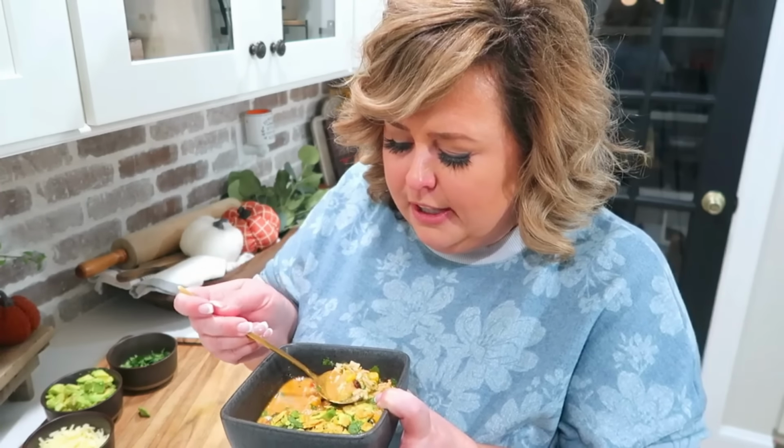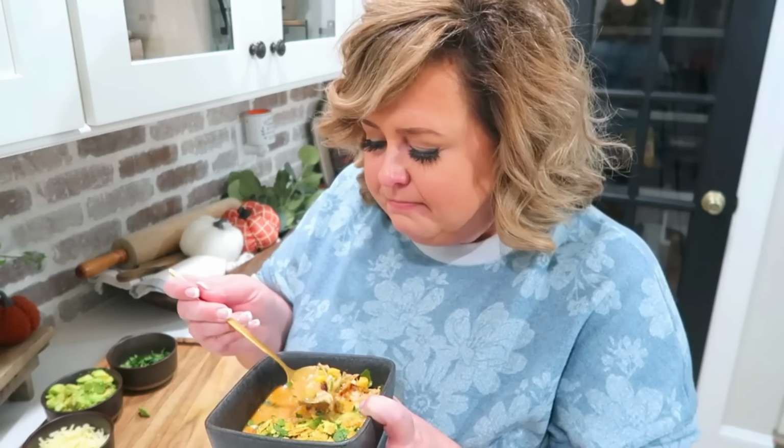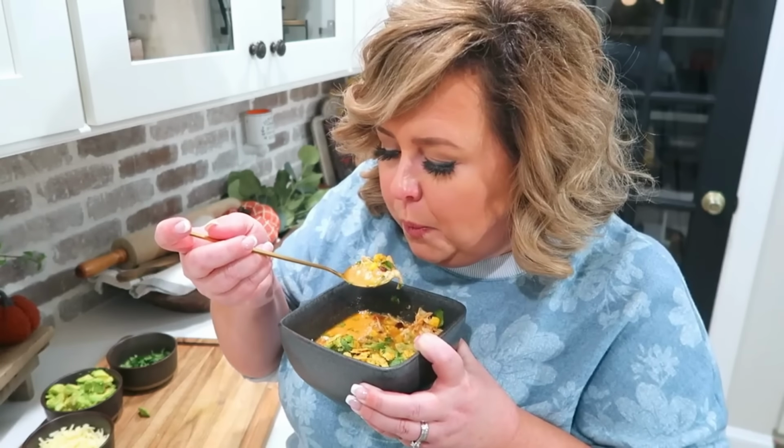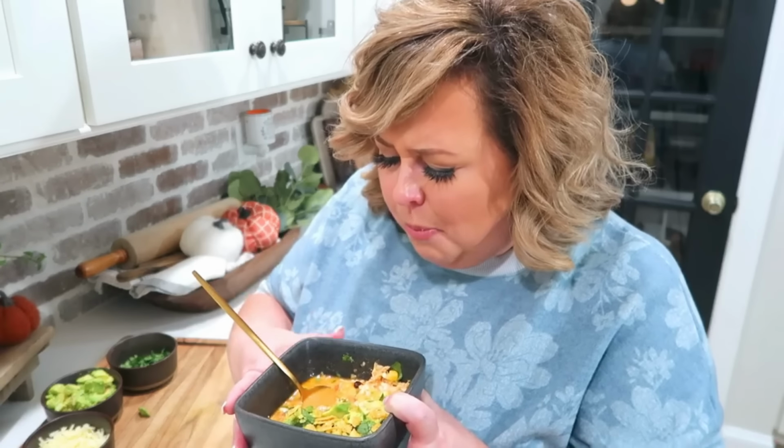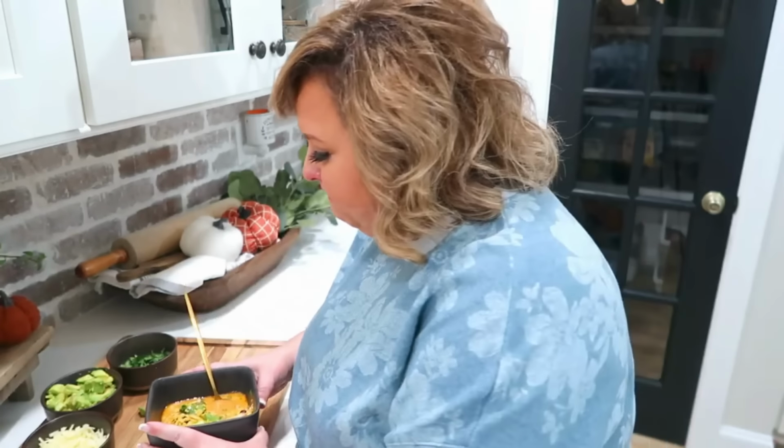Oh my goodness, it's so good. I put a little extra hot sauce in mine. Figured it would clean out my sinuses pretty well. That fresh cilantro and that little bit of lime on the top, so good.